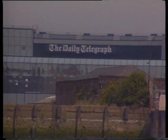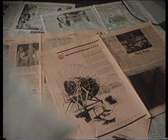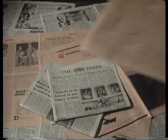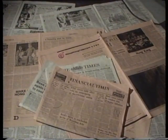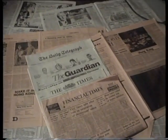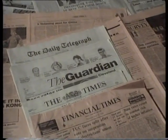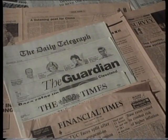Fleet Street, once recognised as the home of the major national newspapers, has moved downriver to Docklands. The Daily Telegraph was the first newspaper to move to the Isle of Dogs, and their example was followed by The Guardian, The Times, amidst a storm of protest, The Sunday Times, The Sun, The News of the World, Reuters, and latterly The Financial Times. Next year, we'll see the Mail on Sunday and the Evening Standard printed in Surrey Docks.